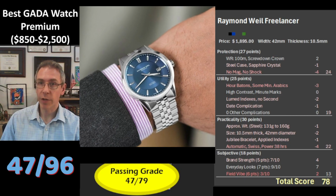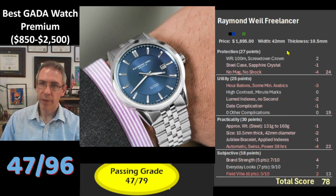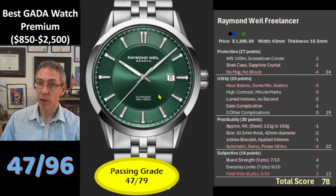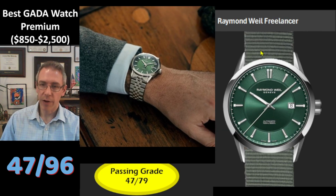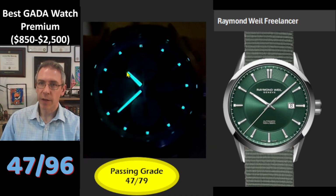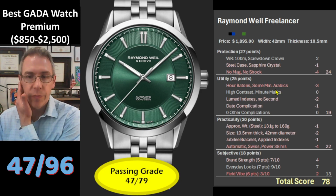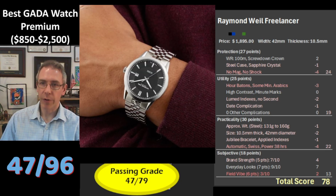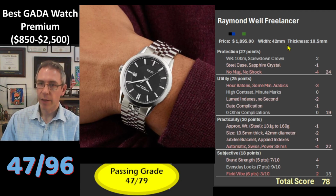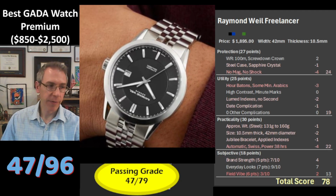$1,895, 42 across, 10.5. Good size. It's looking a bit like a fashion watch to me. Yeah, if you try to put it on a field type strap, it doesn't quite look right. Lume is not that great. It's just kind of a basic watch. It has a Jubilee style bracelet, 5 link. That's one of the things that makes it more fancy. There it is, score 78.